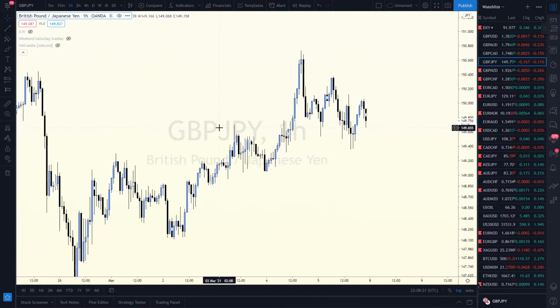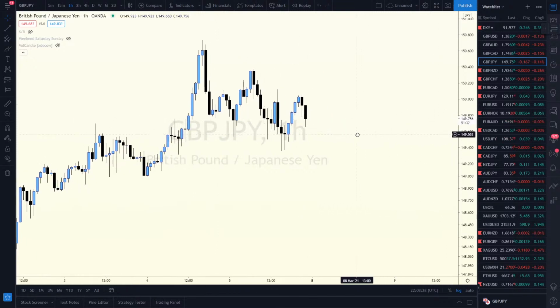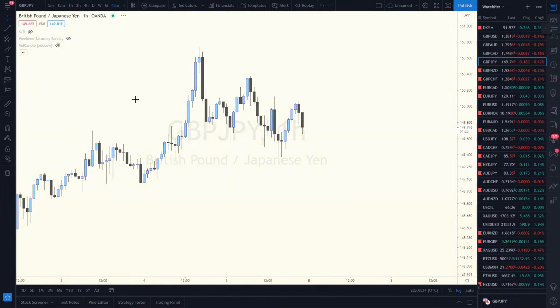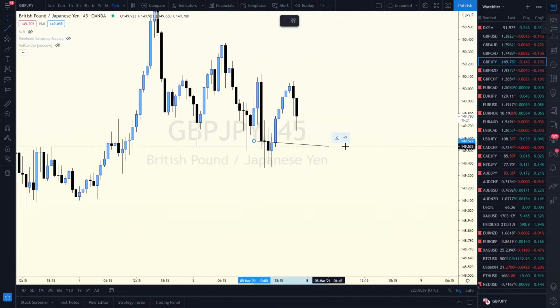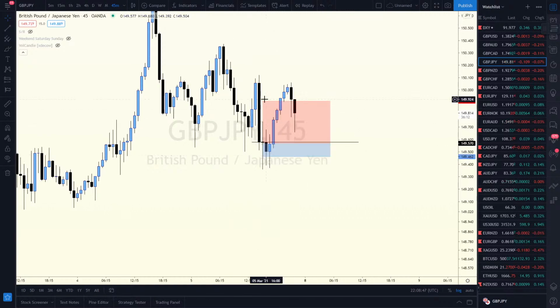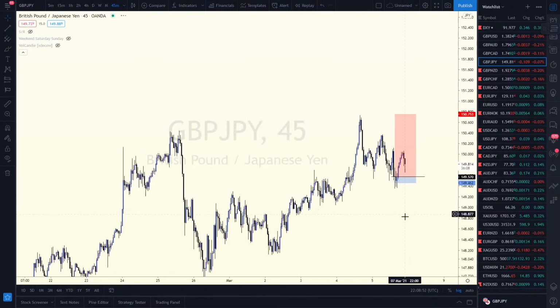I wouldn't look to sell this anytime soon until I can see that our bias on JPY has changed. But for now, I'll still be looking for buy setups on this pair. And thought I hit an institutional candle right there. Okay, so this is potentially something that you could look for at the London Open. A small scalp. At the end of the day, it's going to be an extremely small stop loss, about a 10 pip stop loss for a potential reward of 118 pips.